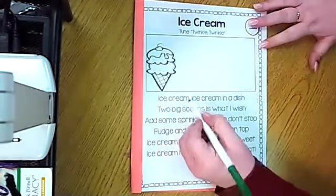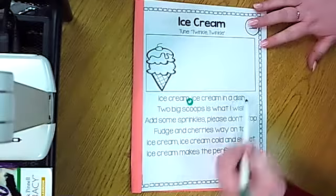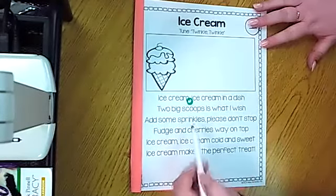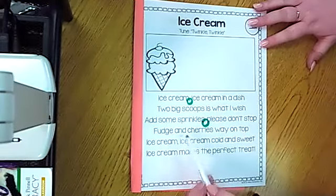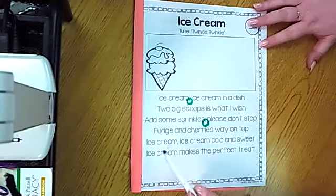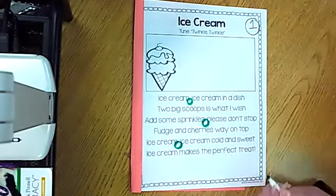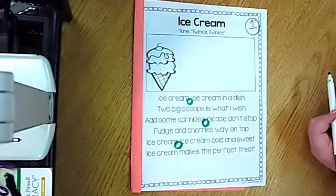Ice cream. There's one. Circle it. Ice cream in a dish. 2 big scoops is what I wish. Add some sprinkles, comma. Please don't stop. Fudge and cherries way on top. Ice cream. Oh, ice cream. Cold and sweet. Ice cream makes the perfect treat. So it looks like we found 3.